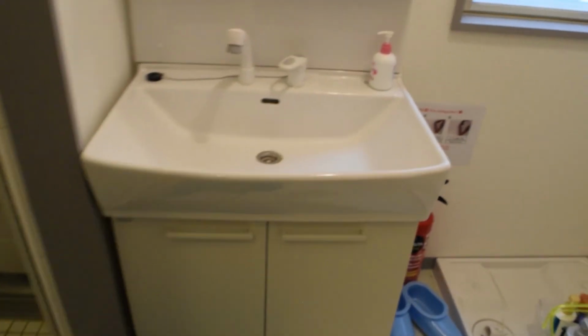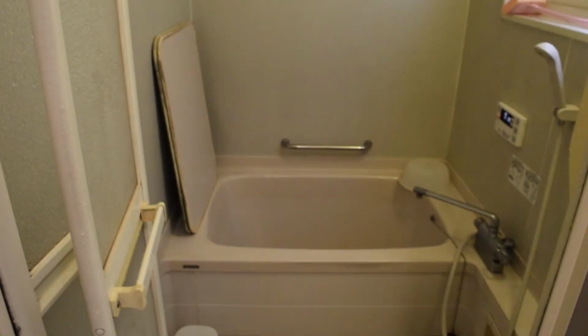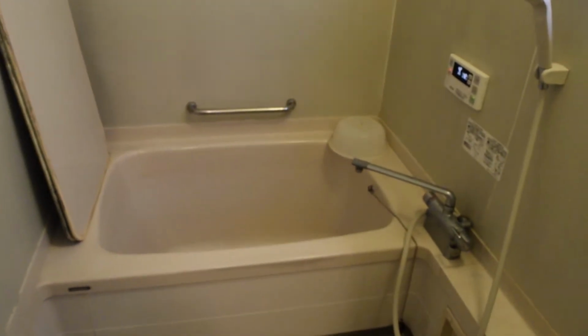So here are three rooms, and next we come to the actual bathroom with the sink, a fire extinguisher, some booties, and a place for a washing machine. And then the shower and bath that are in the same room. So what I like about this room is, first of all, yes, the bath might be a bit small, but it is quite deep, so it's nice to sit in.